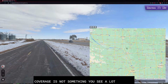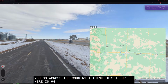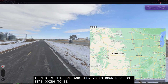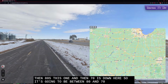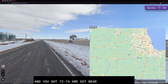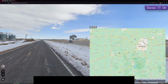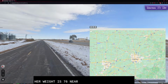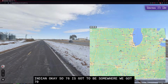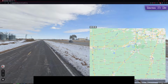Winter coverage is not something you see a lot, but it's going to be. So you go across the country. I think up here is 94. Then you've got 90s this one, and then 80s this one, and then 70 is down here. So it's going to be between 80 and 70. And you've got 72, 74 out near Chicago. Let's see, or wait, is 76 near? No, that's 70. 90. Okay, so 76 has got to be somewhere, because we got 72 and 74 here. So 76 has got to be like right in this neighborhood.